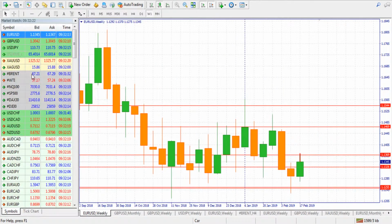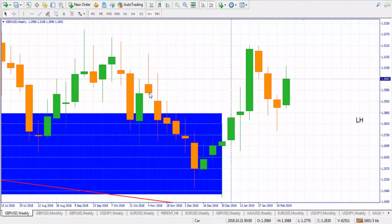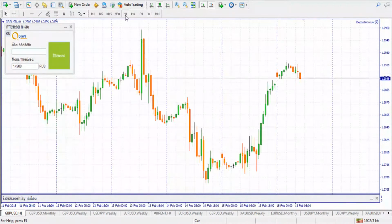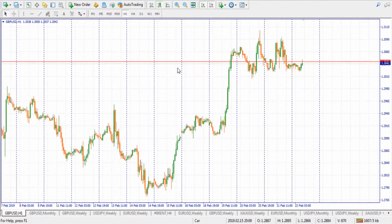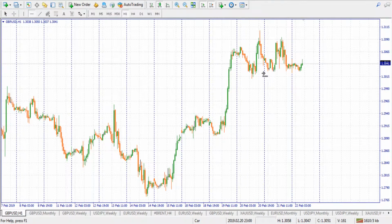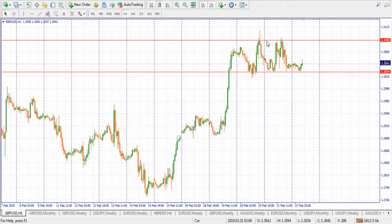So we move to the next chart, and that should be GBP USD. I'm going to clear this chart so that it looks a bit clearer. We are on the hourly chart. So on this chart, I'm only finding the line we are currently seeing. This is called the ask line. I'm going to remove it. We have a support here, and we have a resistance at the very top here.